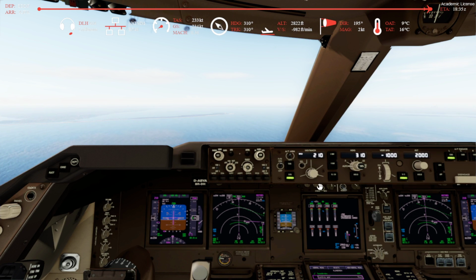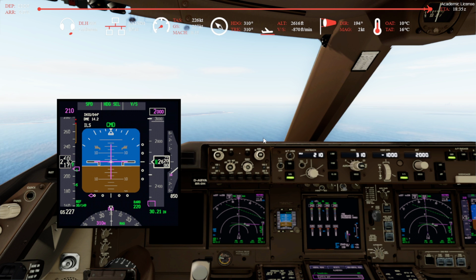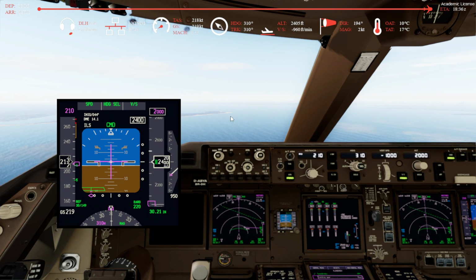Reagan 650, expect the ILS 4 right. Lufthansa 404 Heavy, maintain 180 knots or greater. 180 or greater, Lufthansa 404 Heavy. Alright, gear down. We are already very low.